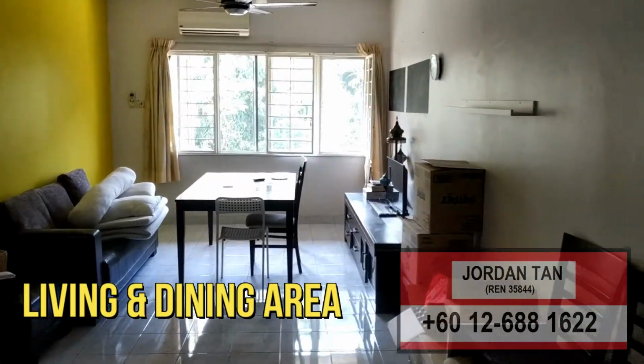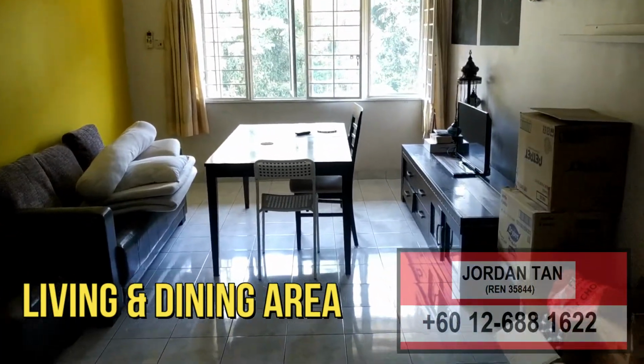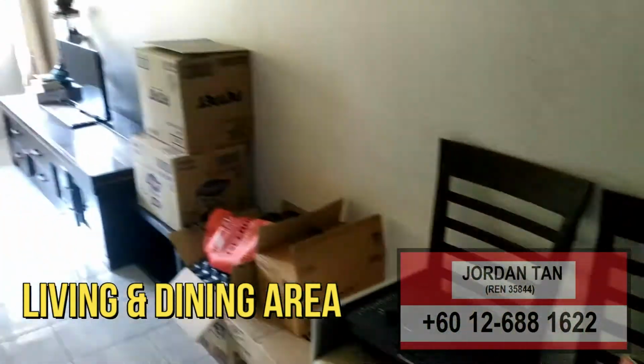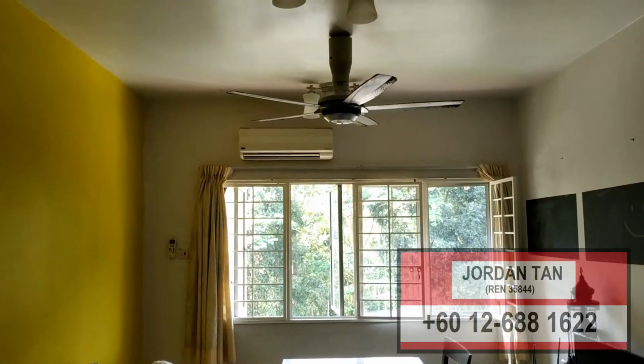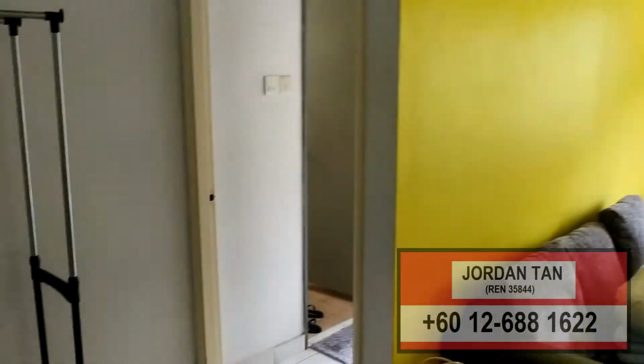This is the living room, the sofa, dining table, chairs, and also the TV cabinet. All comes in the house. Aircon, fan, lights, yellow featured wall.